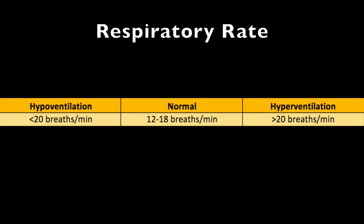Respiratory rate can be assessed by simply watching for the patient's chest to rise and lower. It is helpful not to let the patient know you are testing for this because they are more likely to alter their breathing rate if they know they are being assessed. Again, count for 30 seconds and multiply the number by 2. Normal adult respiratory rate is between 12 and 18 respirations per minute.